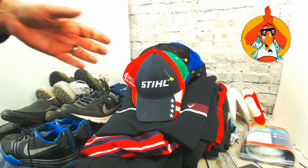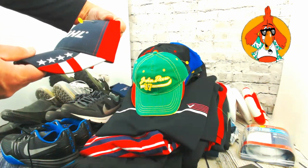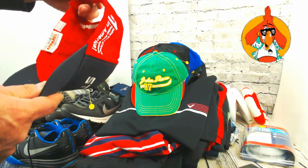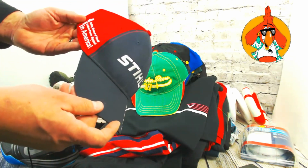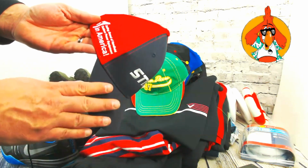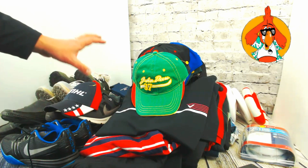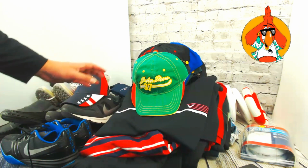Got some great hats. First up, I got this really awesome Stihl chainsaw hat. It's red, white, and blue with stars. Brand new, basically in brand new shape and condition. Really cool. This is the number one selling brand of handheld outdoor power equipment, so it has that going for it. I always like looking for those little embellishments when I'm picking up hats, just something unique and different.